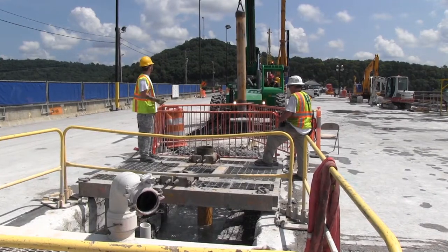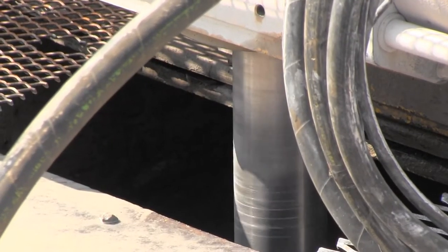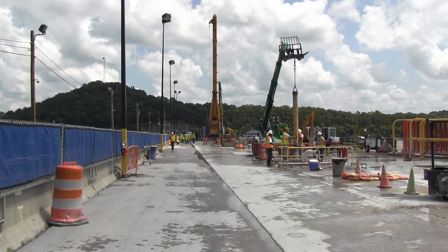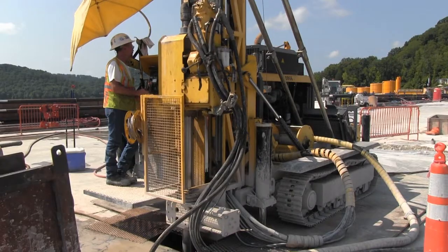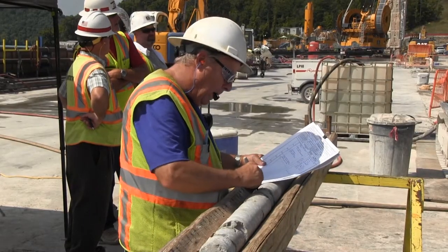The concrete barrier wall is approximately 2.5 feet thick, constructed vertically along the embankment in overlapping rectangular columns as deep as 308 feet from the top of the dam and deep into solid rock. Its installation showcased state-of-the-art equipment and demonstrated current technologies used to excavate and repair the dam.